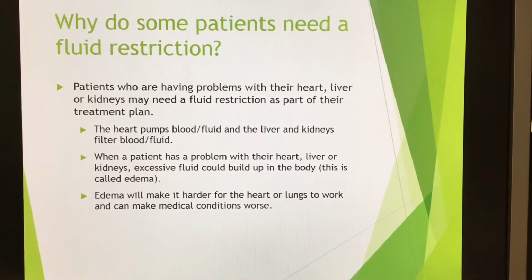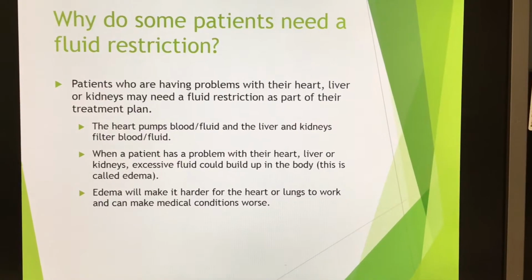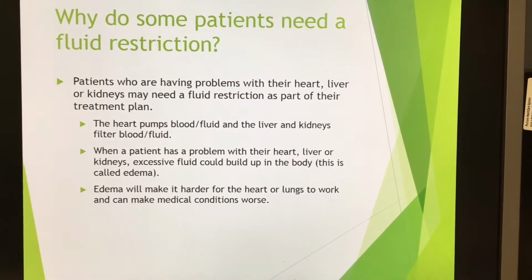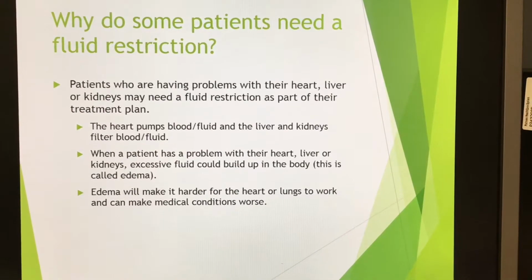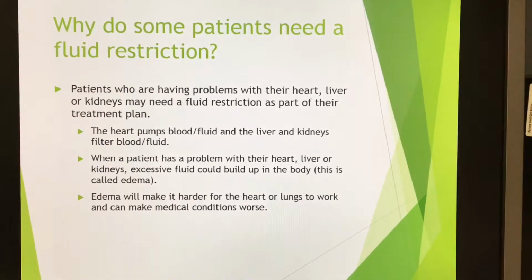Edema makes it harder for the heart and lungs to work and can make medical conditions worse. So the patients are usually put on fluid restriction as well as some medications to help reduce the edema as quickly as possible.